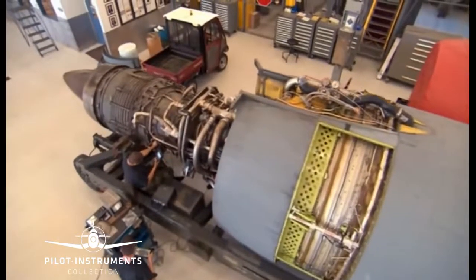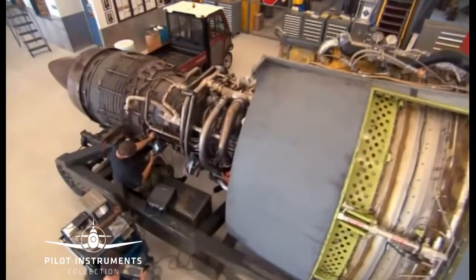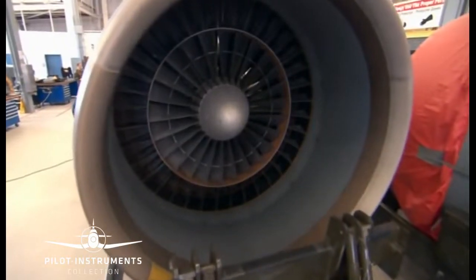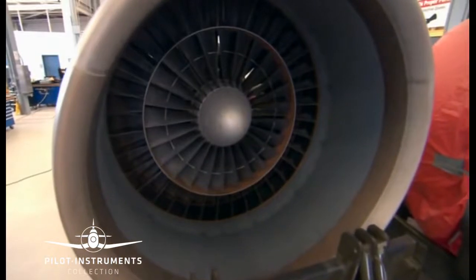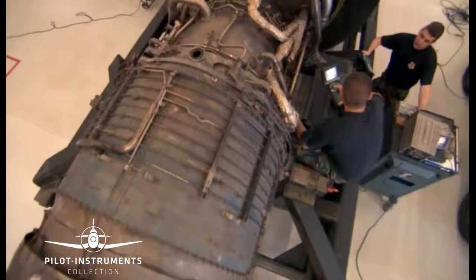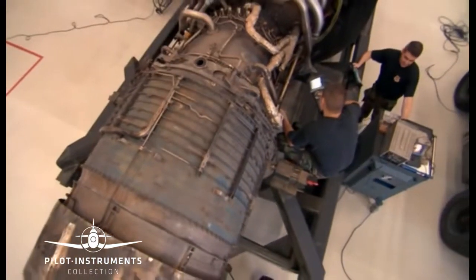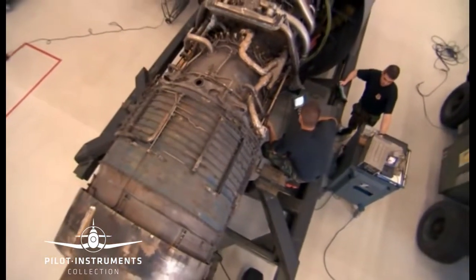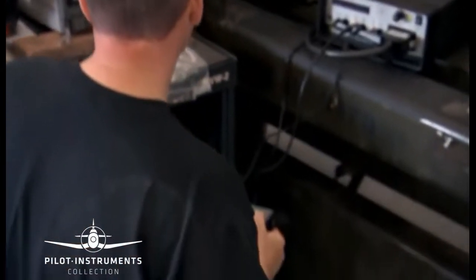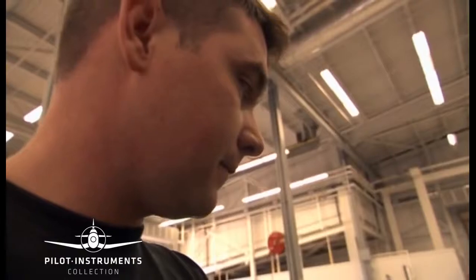Most engine damage is caused by foreign objects and debris, called FOD for short. Something as small as a bottle cap can destroy a turbofan's insides if it gets sucked in by the mighty air inlet. Technicians comb through the giant system looking for anything that could be wrong. They use a microscopic camera called a borescope to probe inside the turbine.